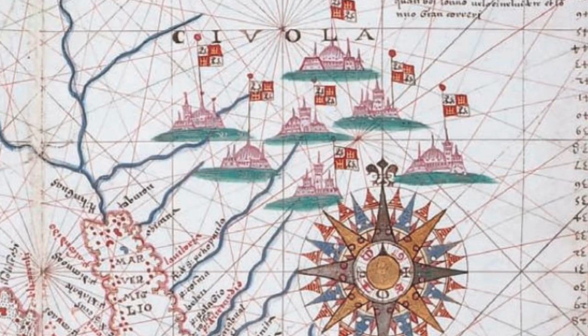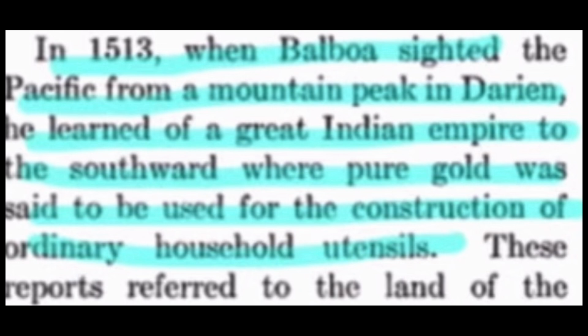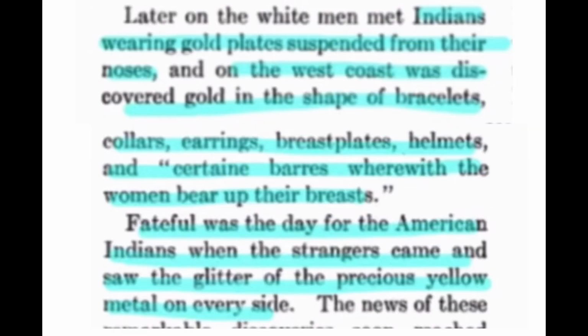When the Spaniards went to Western North America, they noted that they saw the 7 cities of Cibola, which were 7 cities of gold in that area. They also noted that they saw cities that had gates decorated with pearls and all kinds of precious gems, buildings of gold. They noted that they saw people who had gold so commonly that they used it as spoons and things of that nature and bowls. They noted that people in that area wore breastplates of gold upon their chest and all kinds of things.